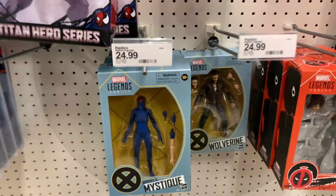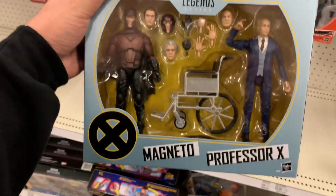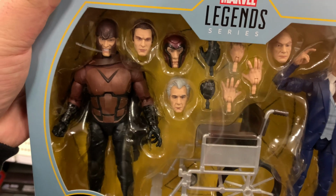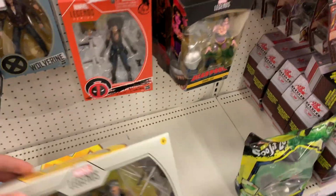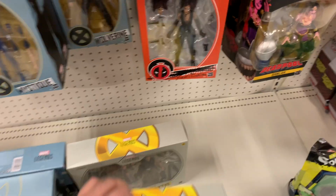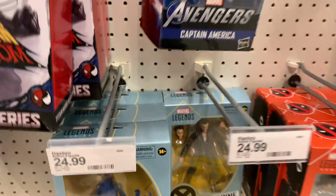Okay, guys. So as you can see, they restocked on the Marvel Legends. They have the 2-pack Magneto and Professor X. It comes with two different head sculpts, the Fassbender and Ian McKellen. So there is that. They got the 2-pack of Old Man Logan and Old Man Hawkeye. They got Domino. There's the Mystique and the Logan.